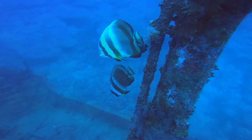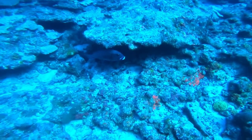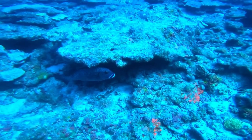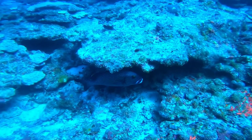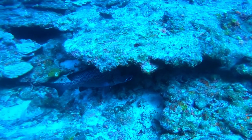It was amazing. And this is where the oriental sweetlips was. He was hiding under a plate coral on the reef itself. I dived down there to see him and to film him so you'd know he hadn't been caught by a fisherman.